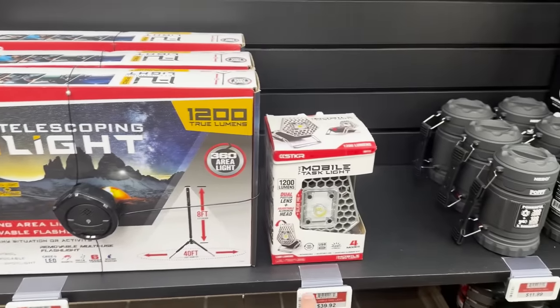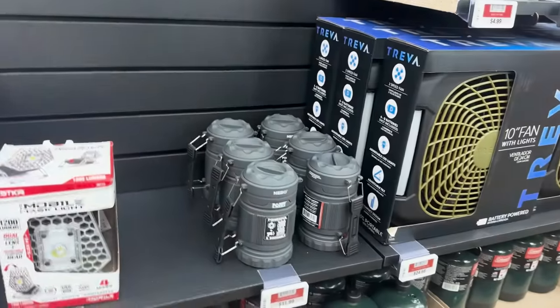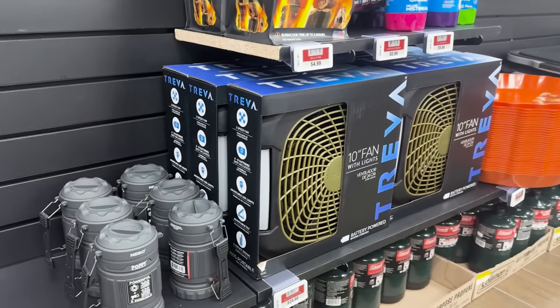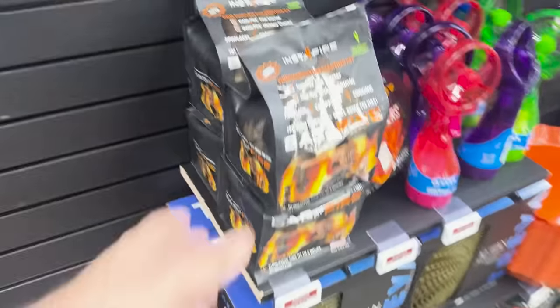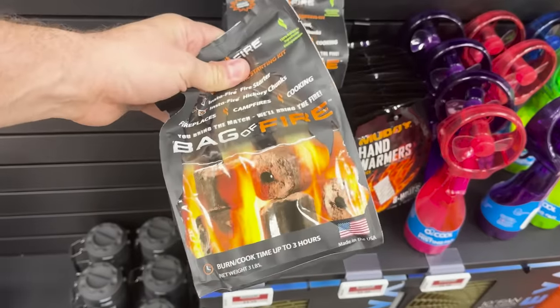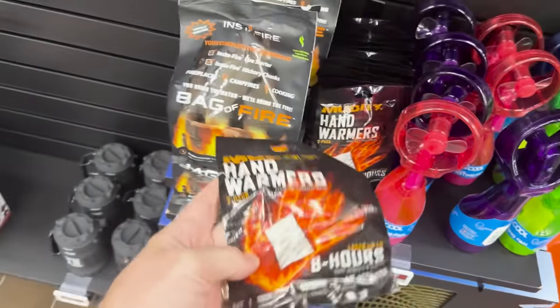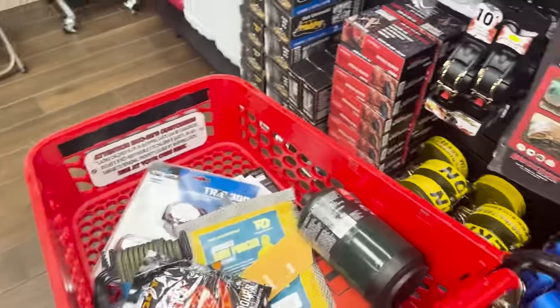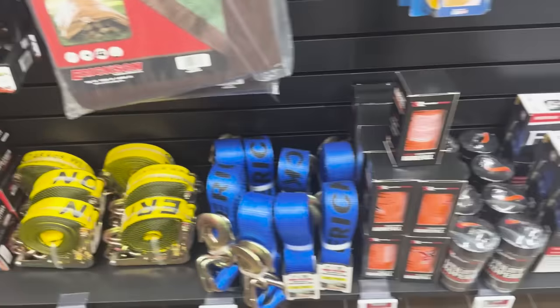That is great. There is a little lantern work light, another lantern. I think I'm gonna pass on that, but that's a lantern fan, that's kind of cool as well. Whoa, camping fire bags, so it's like charcoal bags. Hand warmers, we definitely need that. I'll take the one this time. So we have everything to build a survival kit.